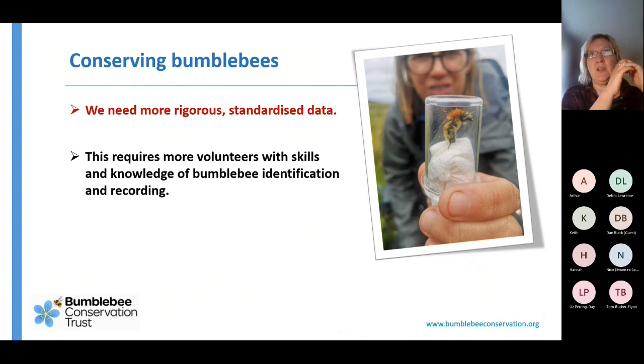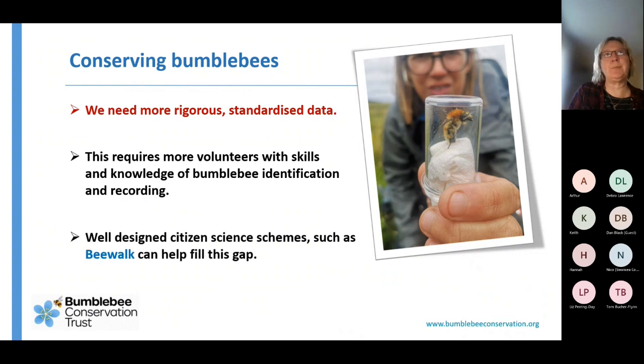Because identification isn't just about having an app like iNaturalist and shoving a picture in and getting a slightly dubious response. It is about developing quite detailed skills, and we can do that now, and that's what we're doing at the moment.